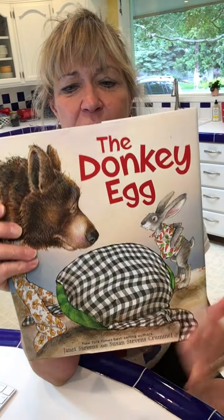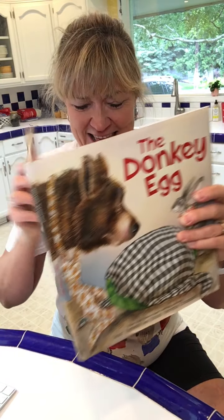So Janet Stevens wrote Tops and Bottoms. And remember those two characters in the story? Yeah, the tricky hare and the lazy bear, and how they grew things under the ground and above the ground, and they collected things in the middle. But that hare tricked Donkey. So you can see these characters are back in her next story, The Donkey Egg.